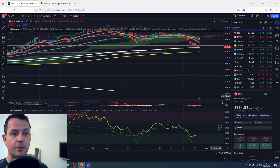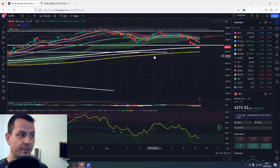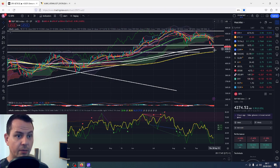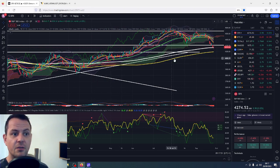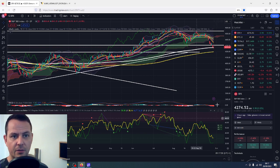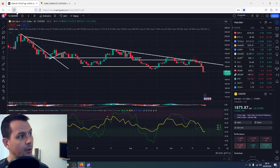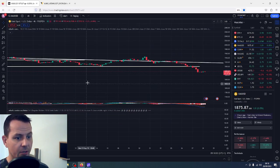I am looking for further upside on this one, a bounce on this one. That's what I'm looking for, basically given to us by a golden cross retest, which hasn't been retested yet. This is the first time we've seen that, so we'll be looking for a bounce up on this one, maybe into the 4,400 zone.